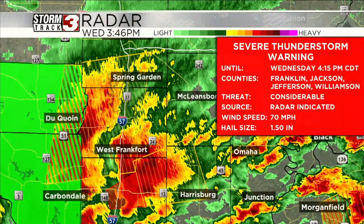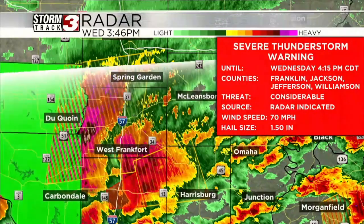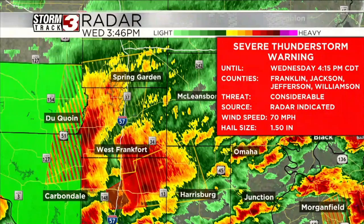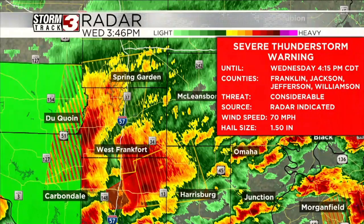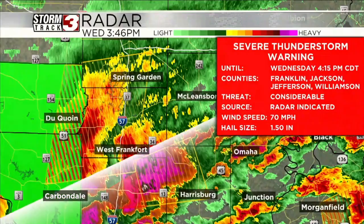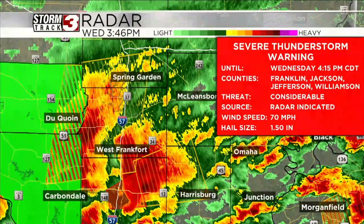This severe thunderstorm warning that has been issued through Jefferson County, Franklin County, northern parts of Williamson County, 70-mile-per-hour winds, and about golf ball size hail. So not a storm that you want to be out in. Of course, you want to seek shelter with that as well. 70-mile-per-hour winds can do some serious damage. This severe thunderstorm warning is in place until 4:15. So that is through the northern portions of the viewing area. So we're going to start there, and we're going to work our way south.